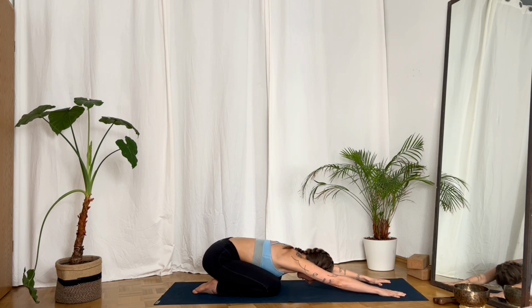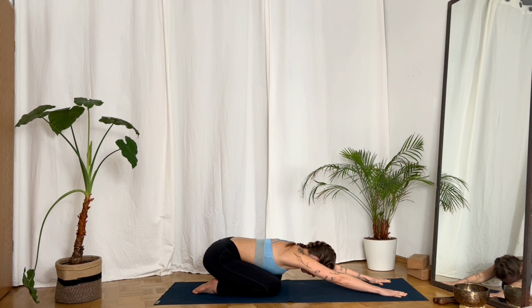And then really breathe in here. And with your exhale, you lower down just a tiny little bit. Inhale, lengthen. Exhale, lower a little bit more.